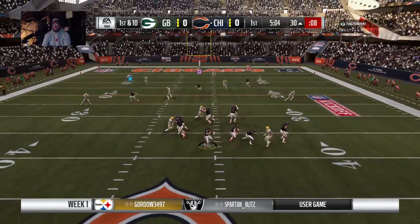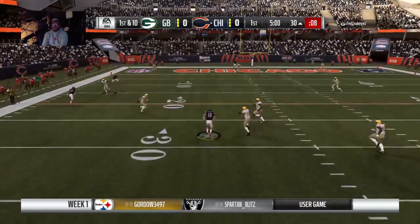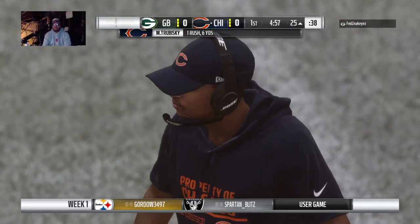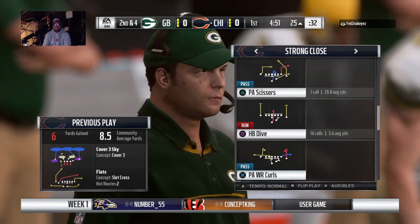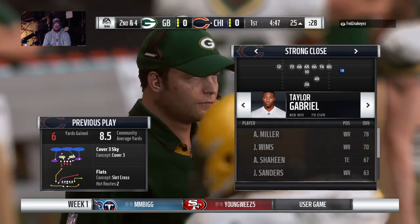On 1st down, Trubisky, dancing to his left. The improv on the scramble there gets him 6, and it'll be 2nd down. Now, that was not a bad scramble there on 1st down. He didn't force it, nor did he throw it away. He was able to take off, and now he made it a very manageable 2nd and short.